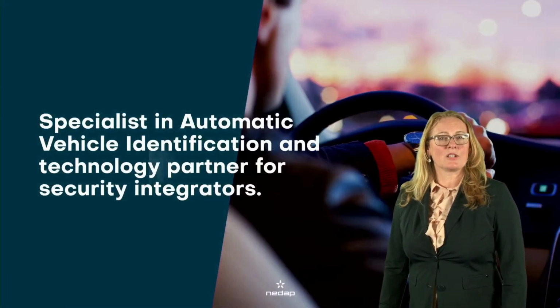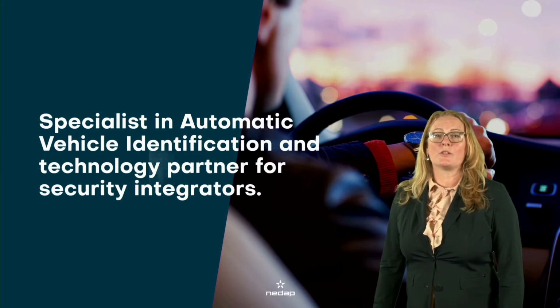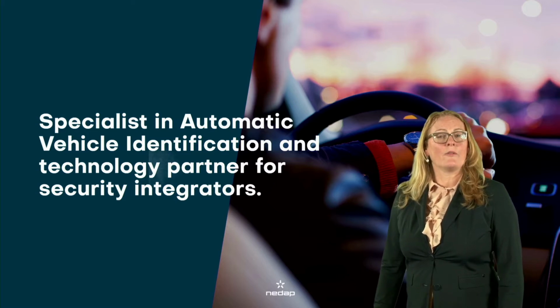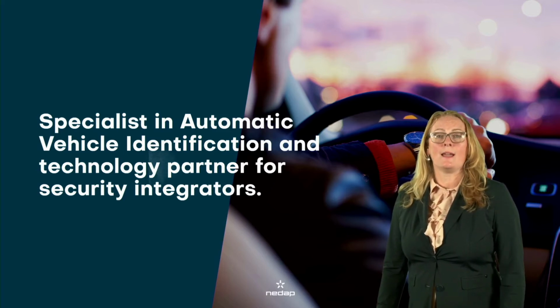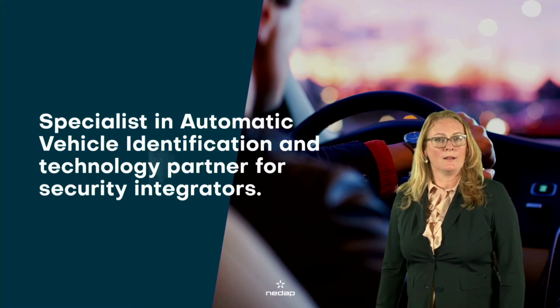Nedap Identification Systems is a leading specialist in automatic vehicle identification and technology partner to security access control platforms and security system integrators. We have over 30 years of expertise in automatic vehicle identification and are represented globally, ranging from the Americas, Europe, Middle East, Asia and the Pacific region. And we can support you on projects globally.